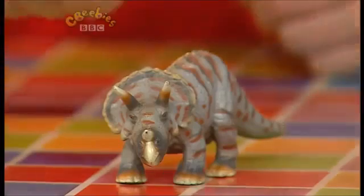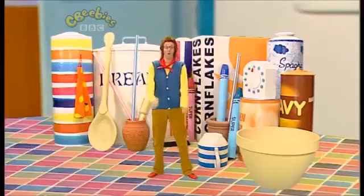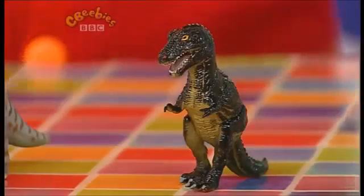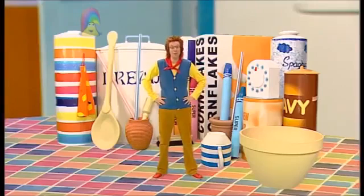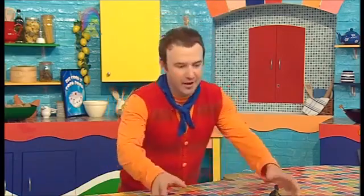Right, this is a Triceratops. Look, 3 horns. Tell me about the Tyrannosaurus Rex, Little Cook. Well, they weren't very friendly. They were meat eaters, and that's probably why they had pointy teeth. I love my dinosaur collection, but more than anything, I'd love to have a Stegosaurus. Well, Amanda the Archaeologist loves dinosaurs too, but I've still got no idea what we can cook for her.